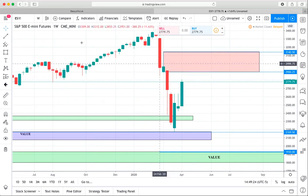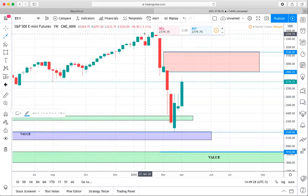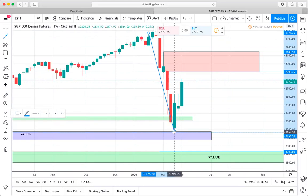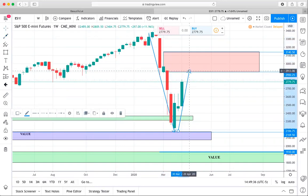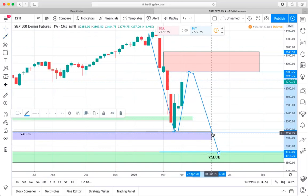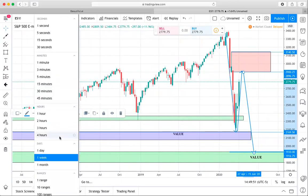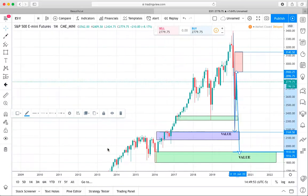So what I'm looking for is a move. We get the move down from the top into monthly demand. Now we're getting the bounce back up into weekly supply. We are getting very close to that range, so it's time to be a little bit careful. But what I would expect to happen from the weekly supply is a move back down to the next monthly demand. And if we go back to the monthly chart, I'll show you the monthly demand here.